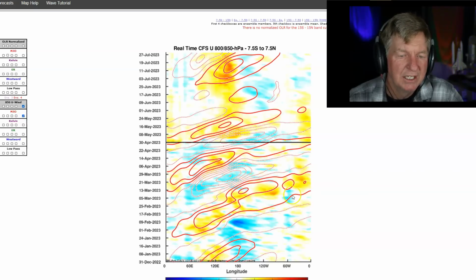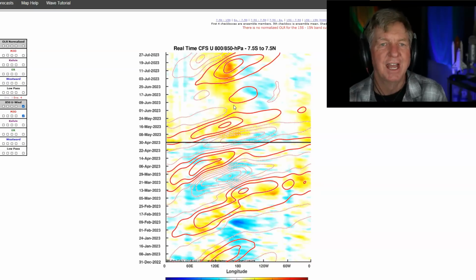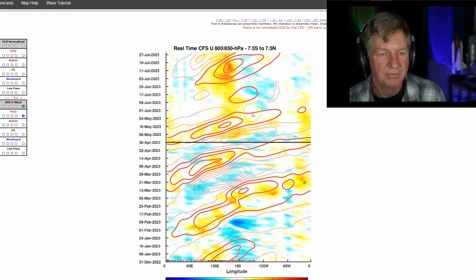So the solid red is the active phase. The dotted contours are inactive phase. So notice in February, March, April, we were kind of active, inactive, active. We're currently inactive. But starting about a week or so from now, active phase. And then after that, it just sort of goes no real inactive, all active, the whole way to the end of the model. So La Nina is dominated by the inactive phase of the MJO in control of the Pacific. El Nino is dominated by the active phase of the MJO taking over the Pacific. And then when you're neutral, you have sort of a balance of active and inactive phases running back to back. Sure looks like we're moving towards an El Nino pattern. Good, moderate, active phase of the MJO forecast, starting about a week from now.